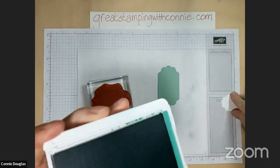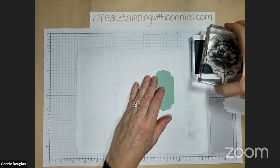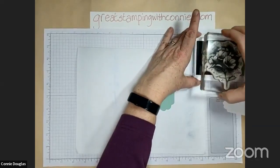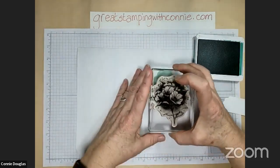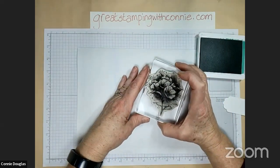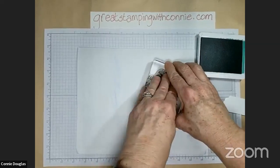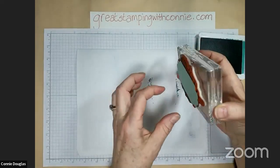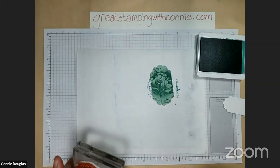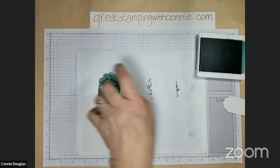So you can go ahead and stamp your image. My image is bigger than my piece of cardstock, so it will hang over, and that's fine. That's how I planned it. This is a very large stamp, so it would need a whole card front, but I don't have a whole card front, so it's going to be this size. And I'm just going to stamp that right down on there all over the place. Whoop, look at that, it's stuck. There we go. Alrighty, so there's that. And I'll just get this stamp cleaned off a little bit before I continue.